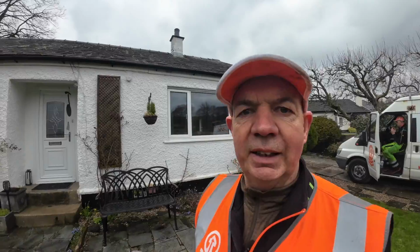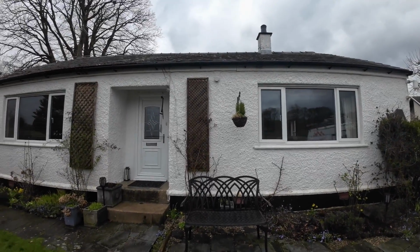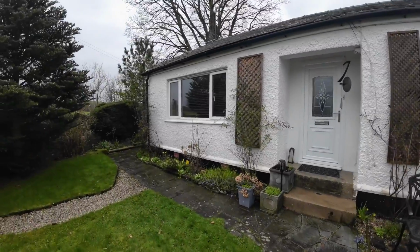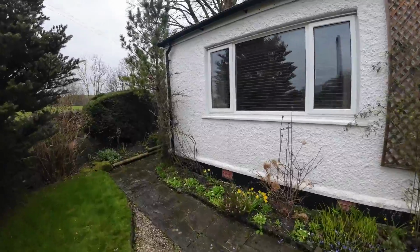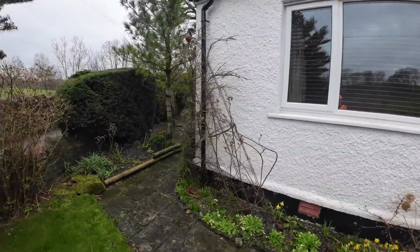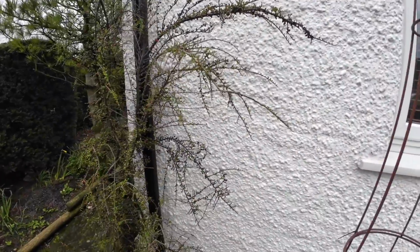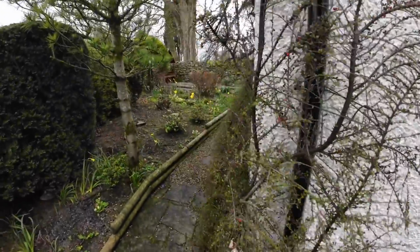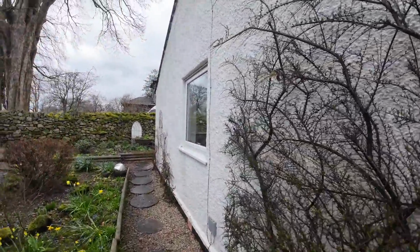We've finished this property now, and I'll show you what it's looking like. It's really brightened it up. So all the green staining's gone. This side's particularly bad.